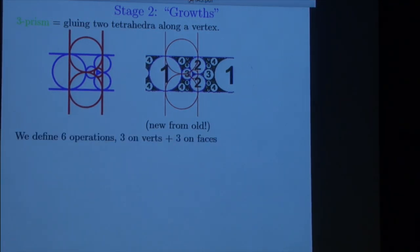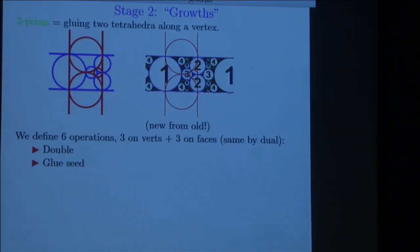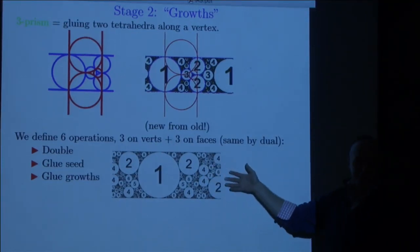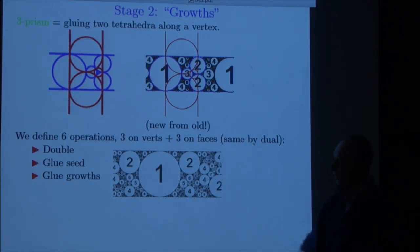And there, we define six families of operations, three on the vertices and three on the faces, which are the same after duality. The operations are doubling along vertices, doubling along faces, gluing a seed. So if I take something, I could glue, instead of doubling, another tetrahedron into here. There are some other operations. It doesn't really matter what they are, but there are series of operations that when you do them, after a while you get pictures like this. So that's where this picture came from, a bunch of iterations of these processes.